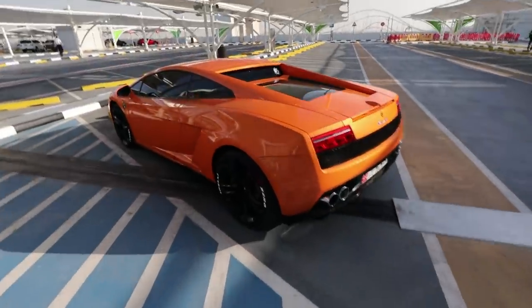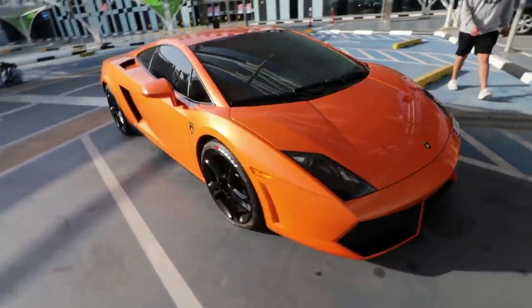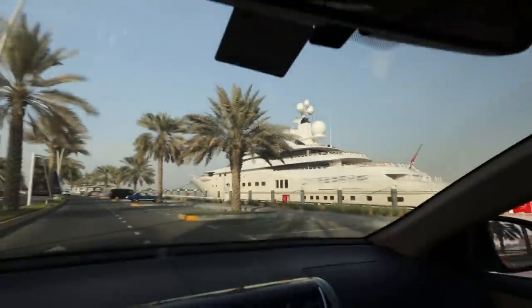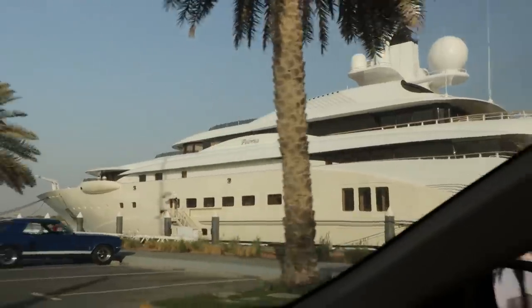Okay, we're headed to Yas Marina, right now. Check this out, we got the orange LP560-2. Whoa, that's sick. Welcome here to Yas Marina, where you dock, dine, discover. Oh, hello, camera. Whoa, dude, look at that yacht. What? The Polaris. Whoa.